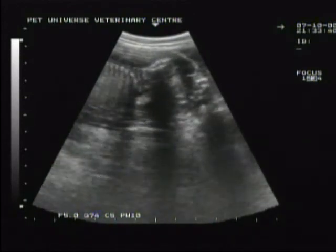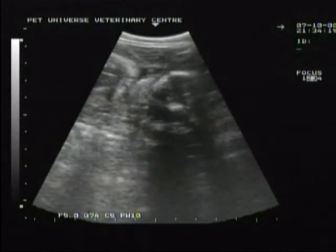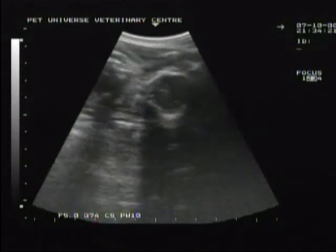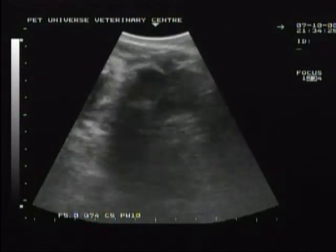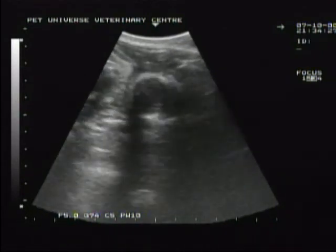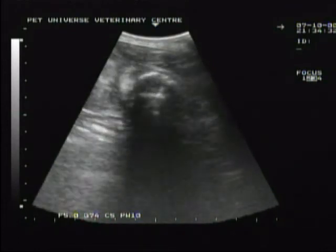Right, this is another kitten, and we're moving up from the chest into the head. And if you look really, really carefully, right in the middle of the screen, you'll be able to appreciate a face, or at least the head of the kitten. And if you look carefully as well, you'll notice that it's moving left and right, up and down.